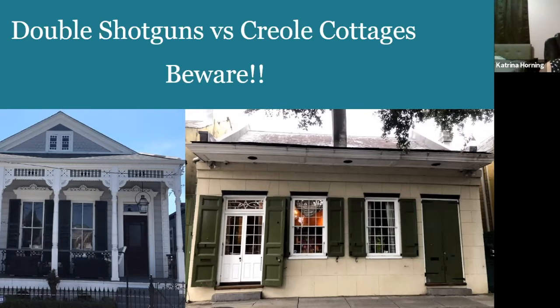So in the front, the Creole cottage, that's the one on the right, the roof slopes towards the sidewalk. And then the one on the left is a double shotgun because you have the front gable, right? So Creole cottages on the right are side gabled, and shotgun houses on the left are going to be front gabled. That's where you see the triangle where the wall meets the roof. It's also handy to know that Creole cottages are square buildings and shotgun houses are rectangle buildings.